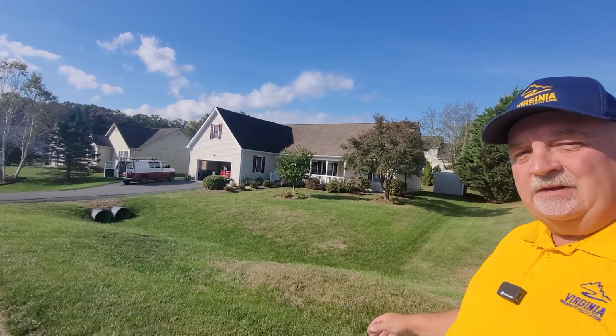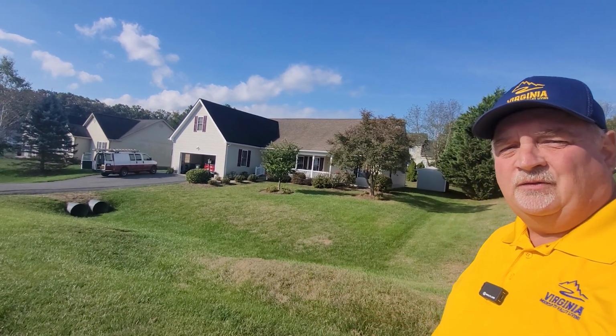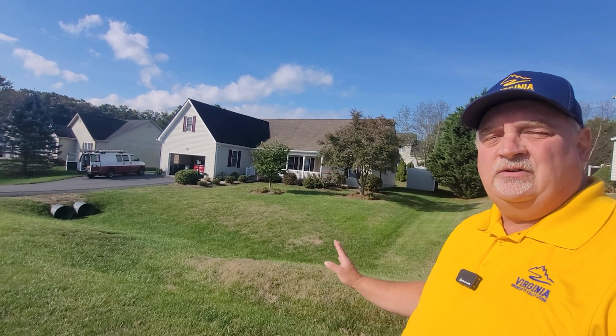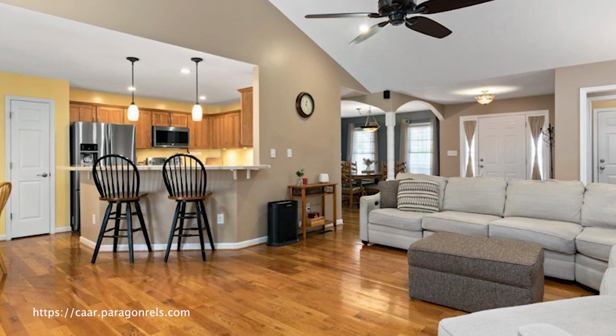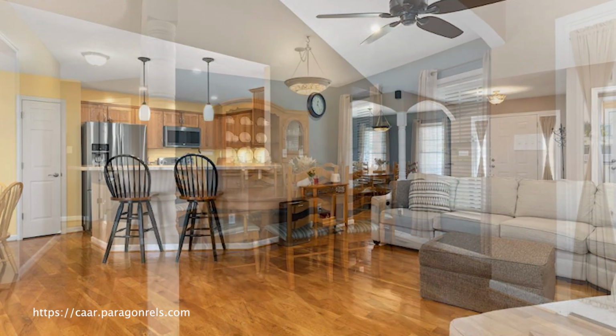I mean, just look at that behind you there. A nice covered porch to sit out here and just enjoy the nice, beautiful neighborhood around you. And from the time that you enter this spacious home, you'll love what you see. You'll immediately notice the vaulted living room ceilings and the gas log fireplace.